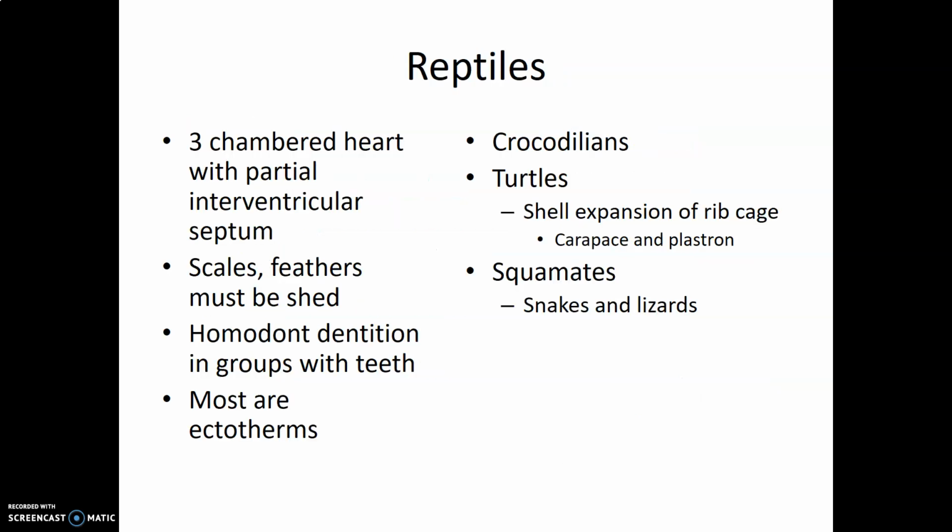If we look at the reptiles first, reptiles are characterized as having a 3-chambered heart with a partial interventricular septum splitting the ventricle into right and left sides. Reptiles have scales or feathers, and they must be shed periodically as the reptile grows. Reptiles have a unique type of teeth called homodont dentition, which is where all of the teeth are basically the same shape. Most reptiles are ectotherms, again requiring the environment to help them maintain and regulate their body temperature.